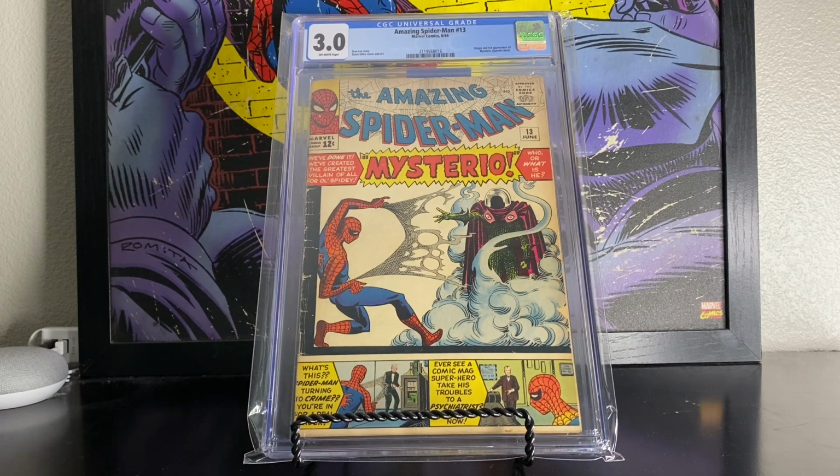This character has become highly popular recently because of the movie, and I still feel like the character is going to make many more appearances, especially if they're going to make a Sinister Six movie. There's no question that this book is still going to be highly sought after, and with many more appearances coming up for the Sinister Six, I believe this book still has room to grow.